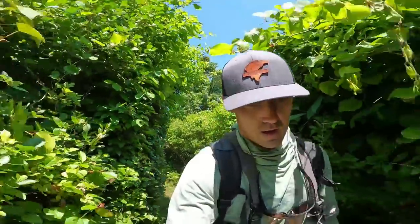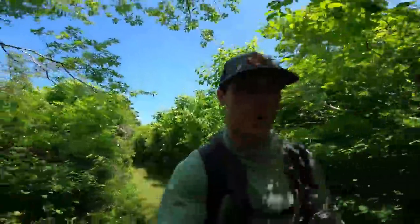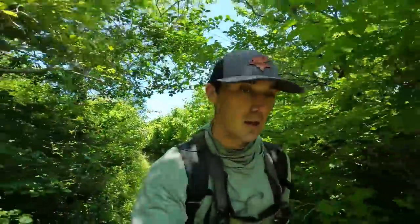We are walking through a trail right now to get to the ocean, and we're going to try and just do some surf fishing for the rest of the day today. It's a little after 1:30, and we're going to hit this first spot on the ocean side, like I said.